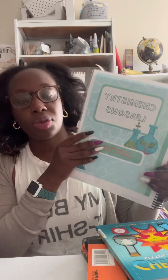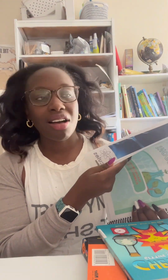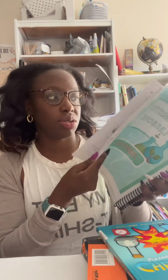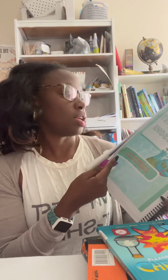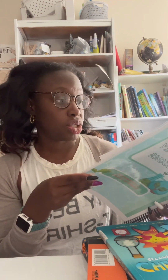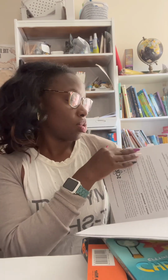Okay, so for science, we are doing chemistry from Elemental Science. And these are called science chunks. So it's like these little units. And we are doing the 4 that are chemistry. We just finished matter. We are going into atoms and molecules, and the periodic table, and then acids and bases.